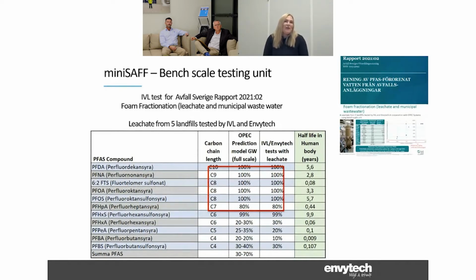And it shows in the first column there, you can see the PFAS compounds, and in the second one you have the carbon chain length. Third one, you have the OPEC prediction model for groundwater, the one you gave me from the Oakey site. And then in the fourth, you can see the test results that we've got with the mini bench scale for these waters, for these leachate waters.